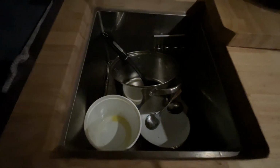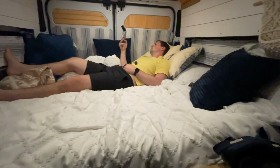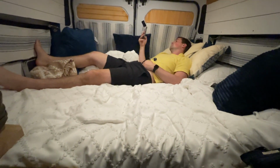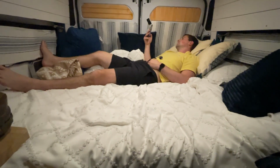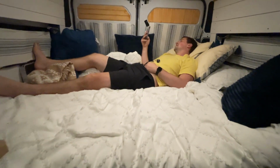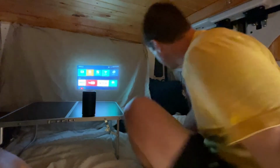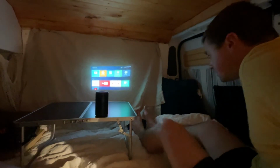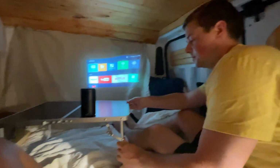We don't have a sponge right now, so our sink is full of dishes, but we're already in bed. And what time is it, Dill? Time to go to sleep. What time is it actually? 7:40. One of our favorite ways to end a night in a parking lot. Turn on the projector, put down our sheet, and watch a little TV.